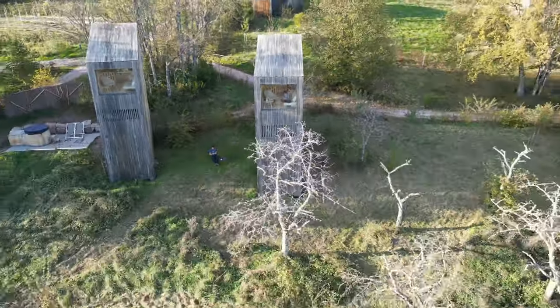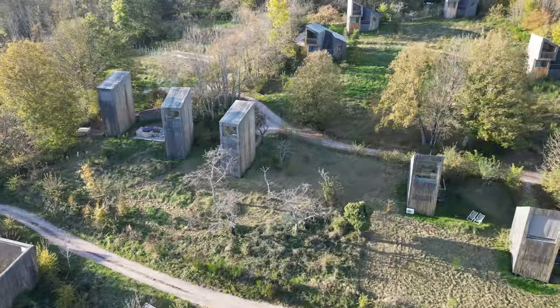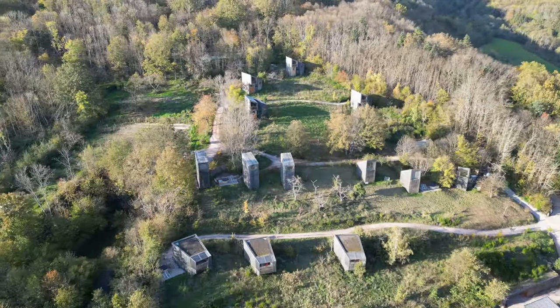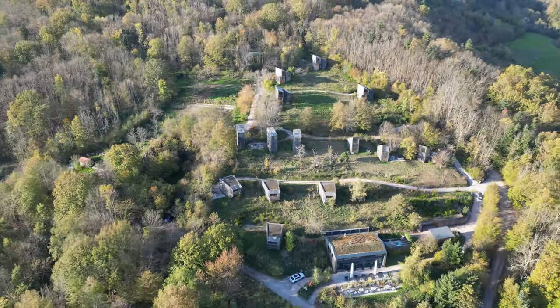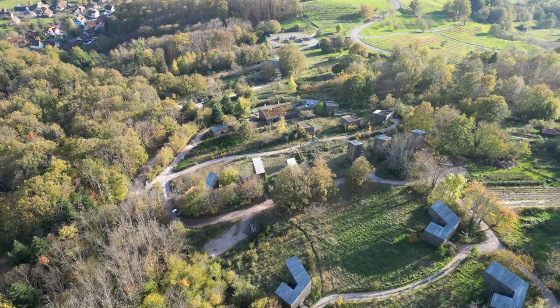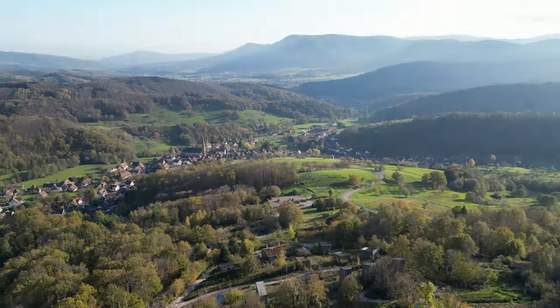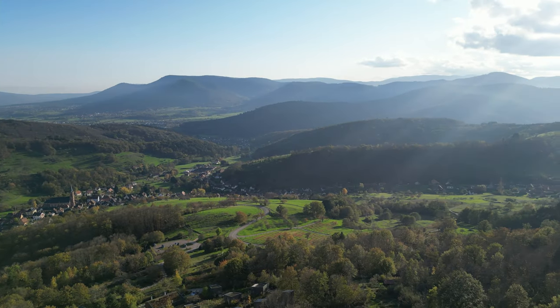In today's adventure, we experience a unique stay at a Scandinavian-inspired hotel located in the heart of Alsace in France, just 1.5 hours from home. This stunning landscape hotel is nested on a certified 2-hectare classified estate.